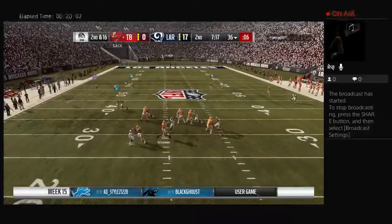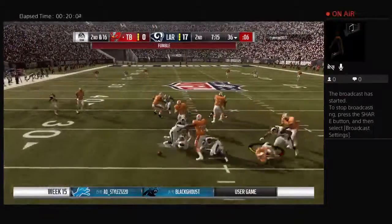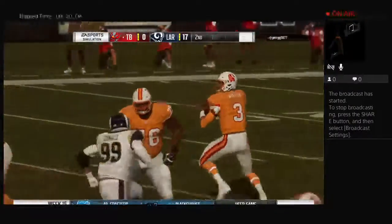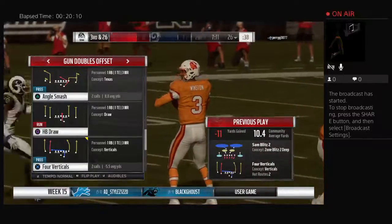Working out of the gun, Winston. And Winston lost the football. But it looks like a Buccaneer was able to corral it. Yes, the Bucs have it. Tampa Bay keeps the possession.